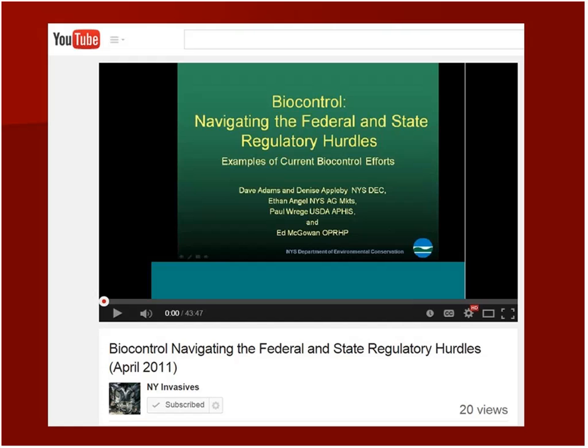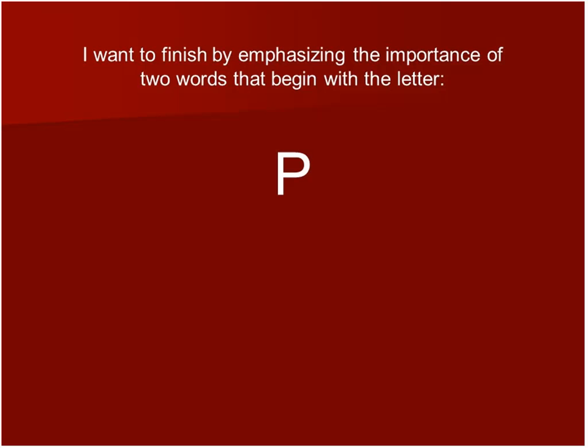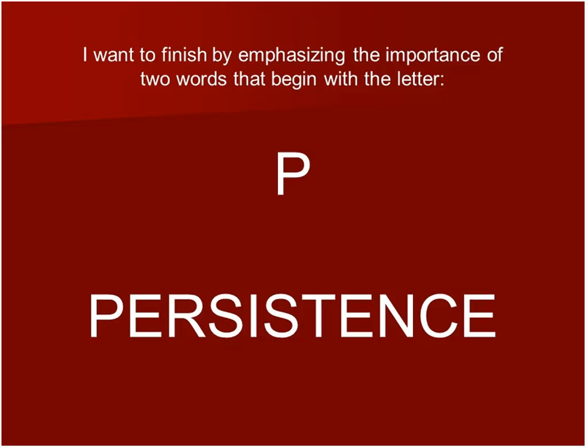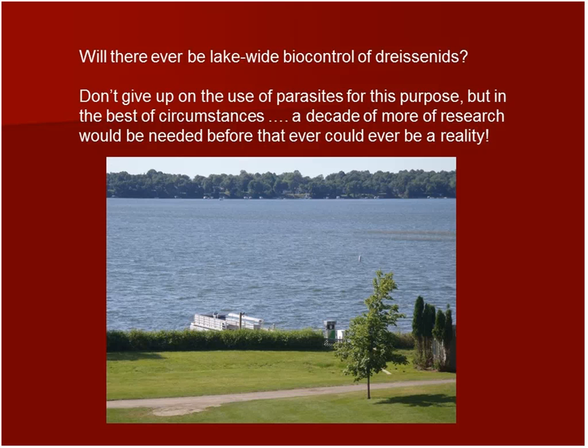So this is the project. I hope I have properly explained how I'm going to accelerate the process of finding this parasite. And there's two things I want to leave you with. They both begin with a P, two words. One is persistence. Research teams like I'm forming need to be incredibly persistent because it takes so long to find solutions. And the other P is you folks. You have to be extremely patient because it takes so long to find it, and then it takes a long time to show that it's clearly environmentally safe.